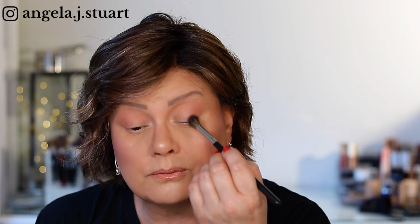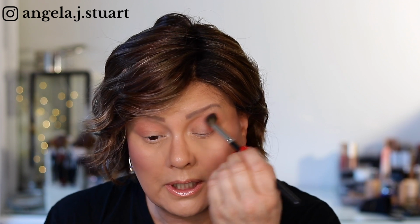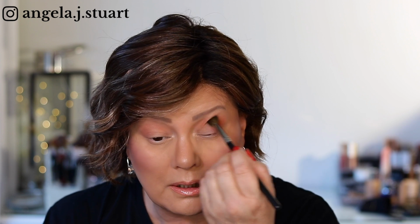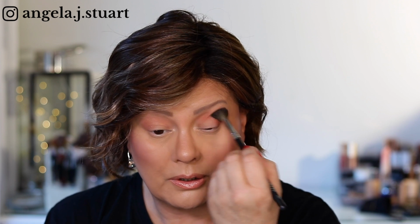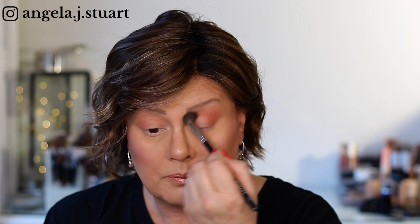Okay, using the same brush, I'm going to go in with Metro. And I'm just building that up in the outer corner and then into the socket line, but coming down lower than I did with the first shade Fleur. These are blending really well.